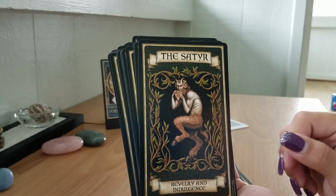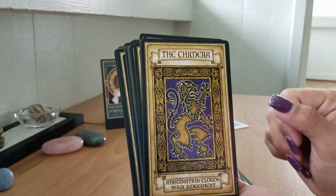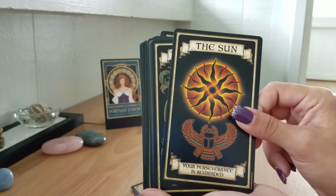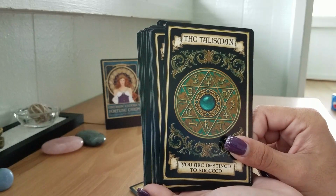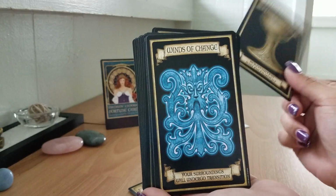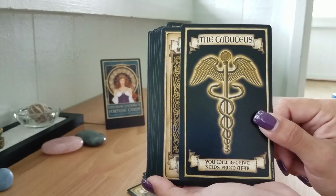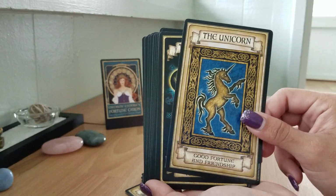This card, the Satyr. Interesting, right? And then you have the kind of medieval flag looking thing, or Celtic. And back to the Egyptian look here, with the sun and the beetle. The talisman. I think some of them are signs of planets, planetary signs. The chalice, winds of change, Spirit. Some of these are really cool. Caduceus. I didn't learn some of the names of these things until I actually looked at this deck, so that's even cooler.